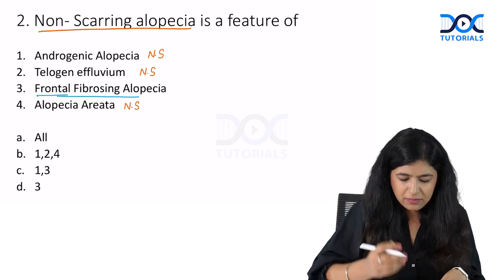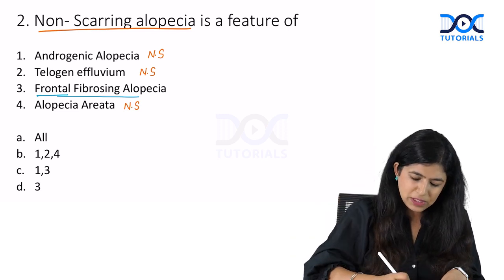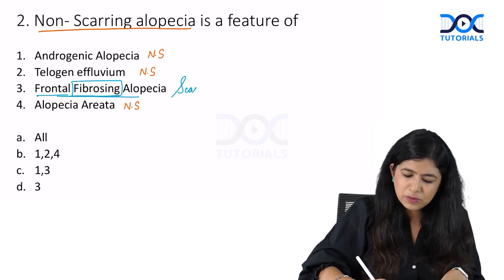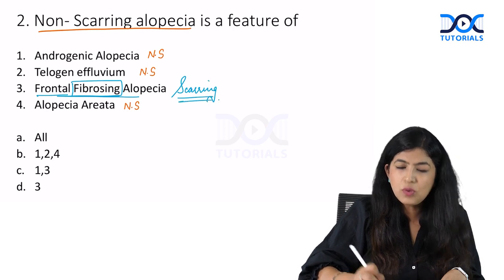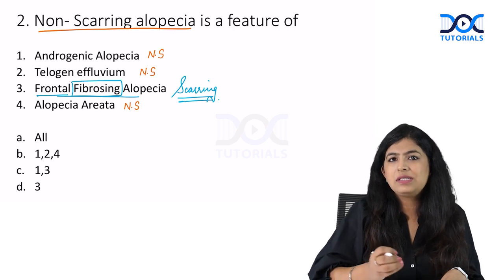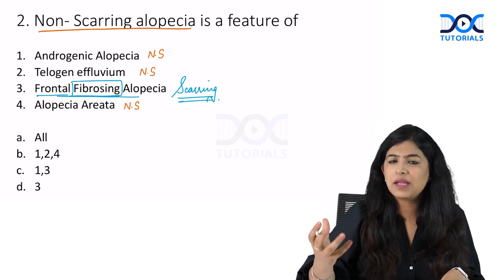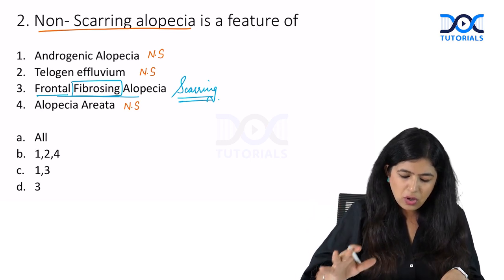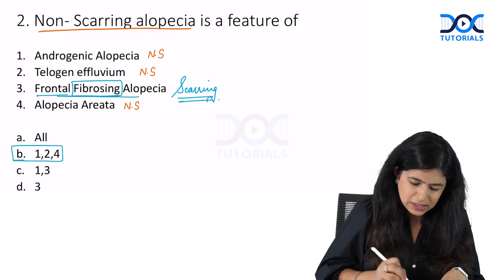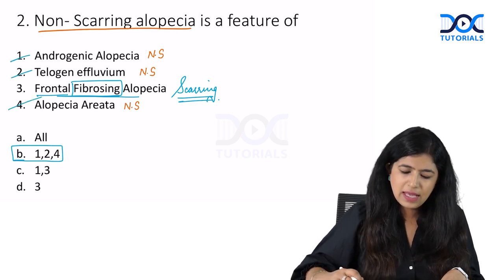Look here, frontal means the patch is on the frontal area. Then it is fibrosing alopecia. Fibrosing means there is a fibrosis happening here. And when there is a fibrosis happening, it will always lead to scarring. So even if you don't know the disease, you can just derive from the name that it has fibrosis. So it's a fibrosing, a scarring alopecia. So this is not going to be our answer. Our answer is going to be option B, that is 1, 2, and 4, which are the non-scarring alopecias.